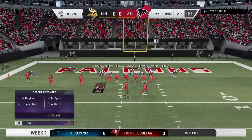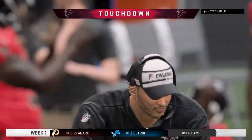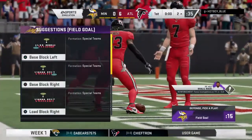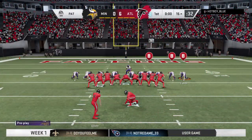61, matchbox 2. Trying to punch it in with Howard. And he will take it in for a Falcon touchdown. Taking it in from 2 yards out as his guys are able to strike first here in this opening quarter.